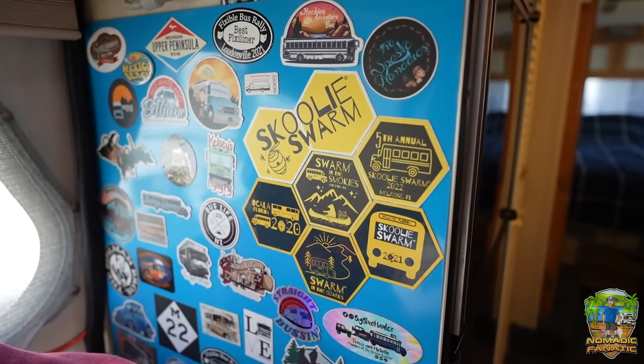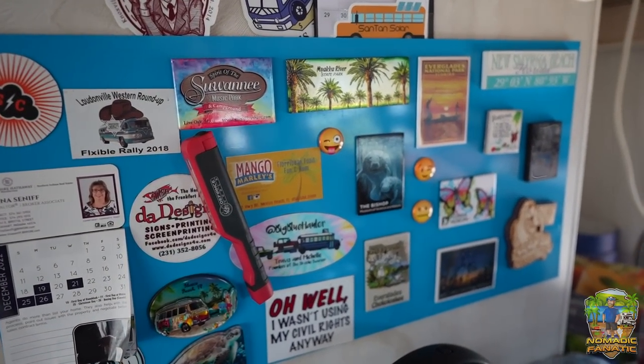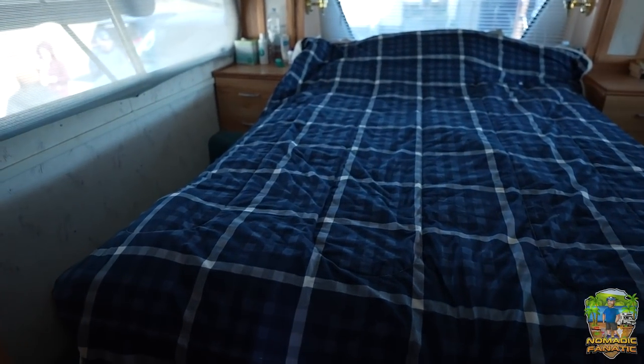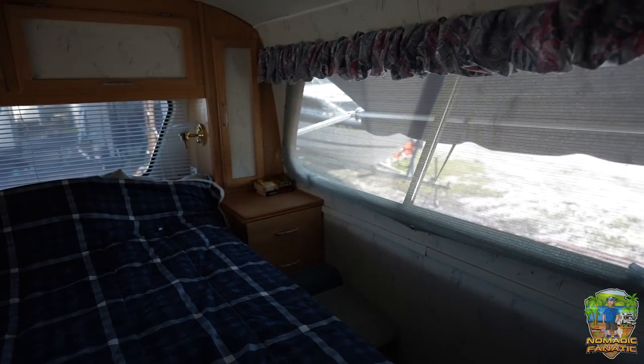I really like the way it works. Lots of Scooly Swarm stickers there and magnets. I've been to most of them. Oh, my gosh. You've been to a lot. Love it. Some more stickers and magnets over here. And looks like a queen-size bed. Walk around in the rear of the bus. I love those old-school windows, too.